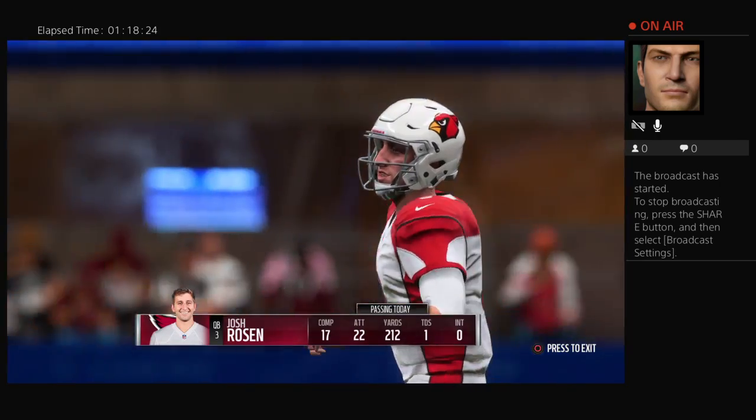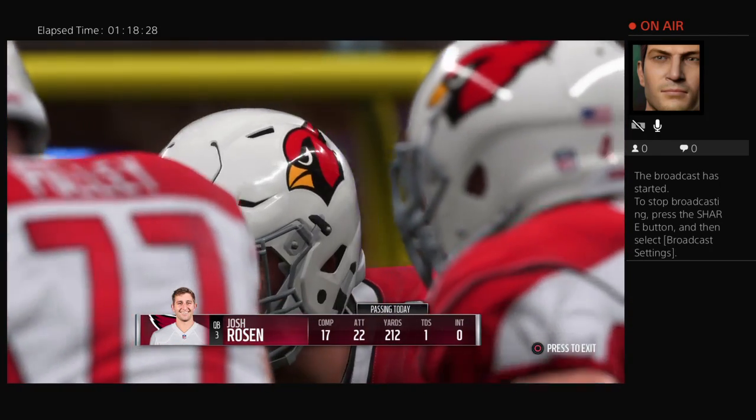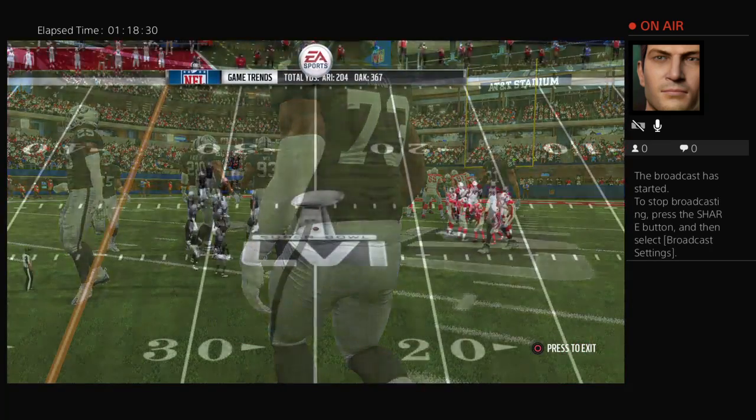Arizona getting ready to go as they take the field. They've got the lead. Last time had to punt it, though. What's the key to this drive? I think it's leverage. The leverage.